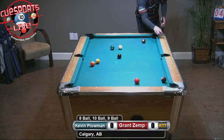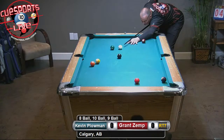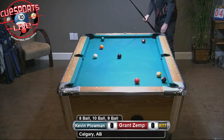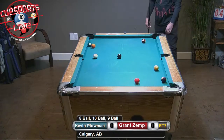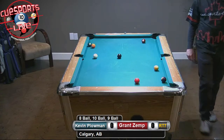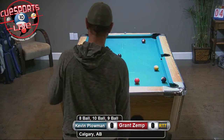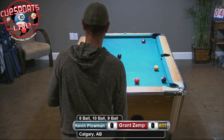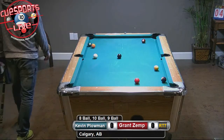In off. And draw lots to avoid the scratch, I think. In that general direction. Possibly left this 5-6 a little funny, but I think if you hit the side rail first, then the 5, cue ball billiards into the 6 to make the 6. Shouldn't be a problem.